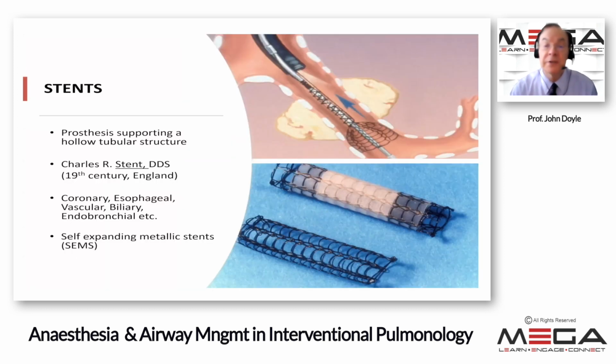Another thing we do is the placement of stents. A stent is a prosthesis supporting a hollow tubular structure, named after a dentist called Charles Stent in 19th century England. We know stents because they're put in coronary vessels, in the esophagus in the case of malignancy, in vascular structures as well as biliary structures.